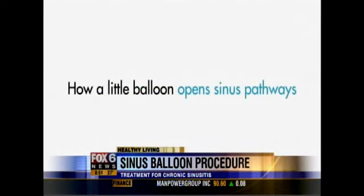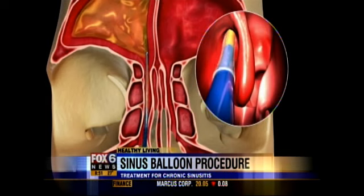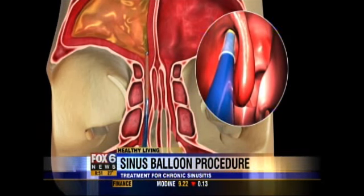We're looking at a little video right now of how this works. This is interesting. Yeah, it's pretty cool. So this is just showing an animation of what this looks like. This is in the nose. It's kind of hard to orient, but that's the balloon that we're putting up into the sinus opening.